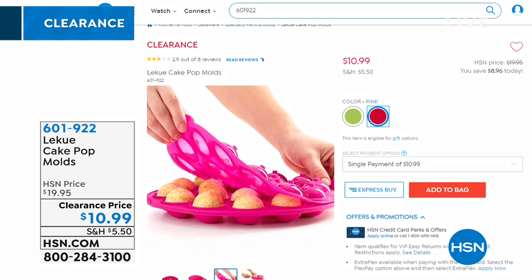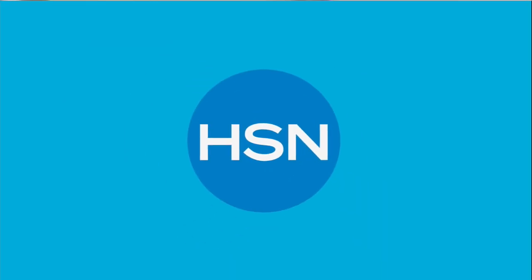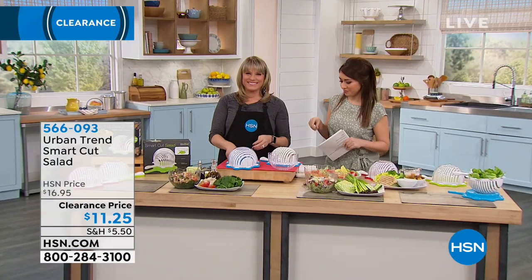So easy. And you could do this for birthday parties. You could also make them in little on-the-go pancake pops, things that you can do for the kids. This thing does so much, but for under $11, that LaQuay cake pop mold, done. You're gonna be the mom that's like the cool mom.